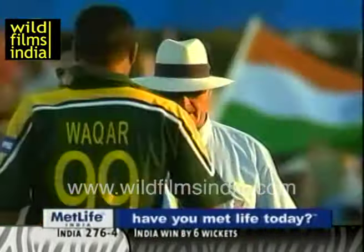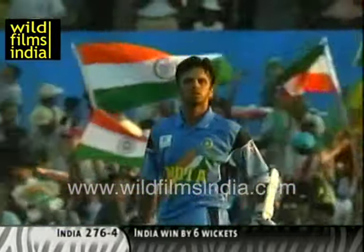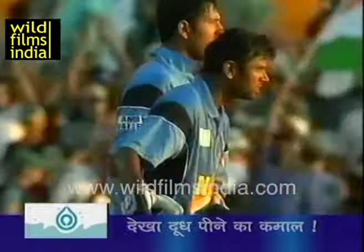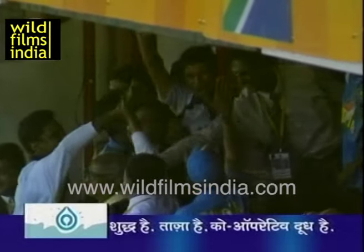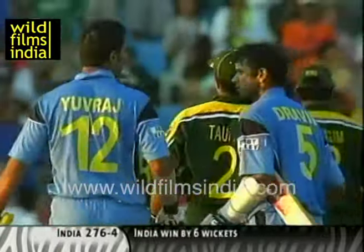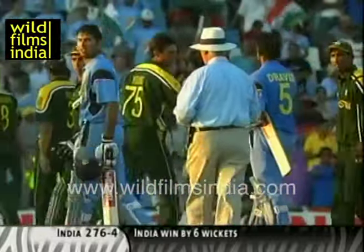The crowd here at Supersport Park, Centurion, are going absolutely berserk. What a terrific performance by India. Rahul Dravid, a very sensible knock from him. Saurav Ganguly is getting all the accolades off the field, and there's interaction from the players. Pakistanis, big smiles and shaking the hands of Rahul Dravid and Yuvraj Singh. The end of what has been a classic encounter. It's been a terrific game of cricket, and India win by 6 wickets.